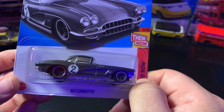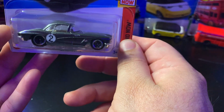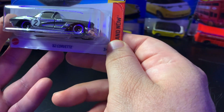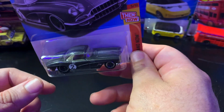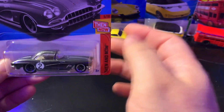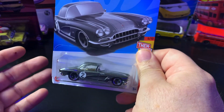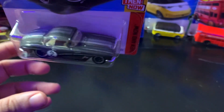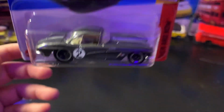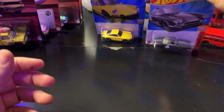And they didn't disappoint. I like that it's a metallic gray with the stripes. Kind of lowered. Like I said, it's very nice, and I like the way they do the Now and Then. It's the same color, same everything, just a newer model with the older model. Good car if you want to see close up. And like I said, it's the metal body, plastic base.